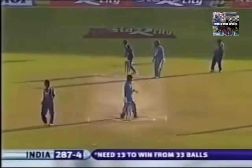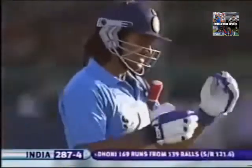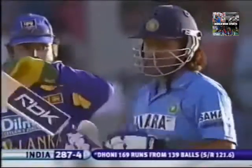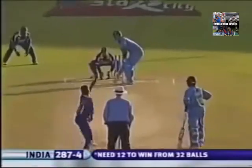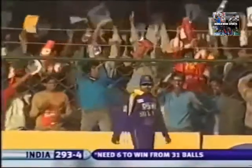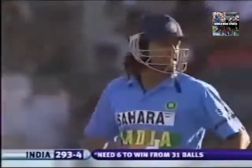Dhoni on 169 has a great opportunity to become the highest scorer in a one-day international by a wicketkeeper. 172 by Adam Gilchrist versus Zimbabwe, Hobart 2004, still remains the highest score by a wicketkeeper. It's just 3 short. Man getting underneath it, but the ball clears the fence and he achieves a fantastic record. Mahendra Singh Dhoni becomes the highest run getter in a one-day international for a wicketkeeper, and that takes him to 175. What sensational batting this is.